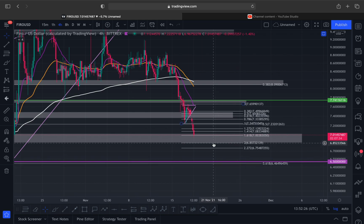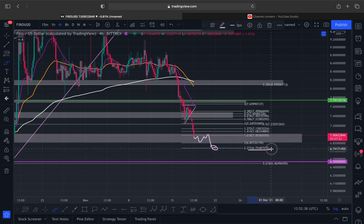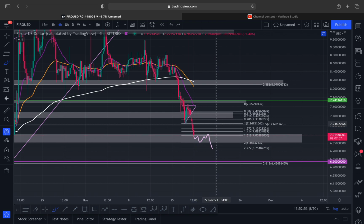If you don't, then you can target these. So obviously if you don't hold the 0.618, you're going to drop basically to the 2.272. You may not reach it, and that's at $6.75. You can obviously come down, maybe hit the 2 at $6.85 and get back above the 1.618. If you can do that and then get back above the 1 at $7.24, that's where we're going to start creating this reversal structure, guys.